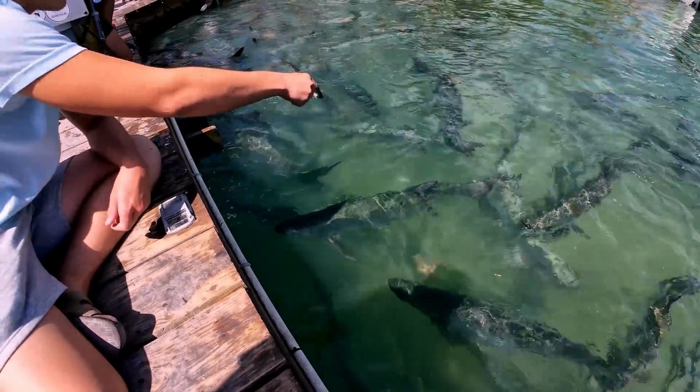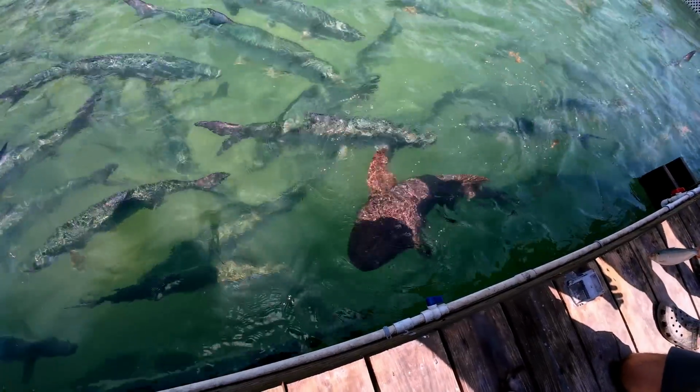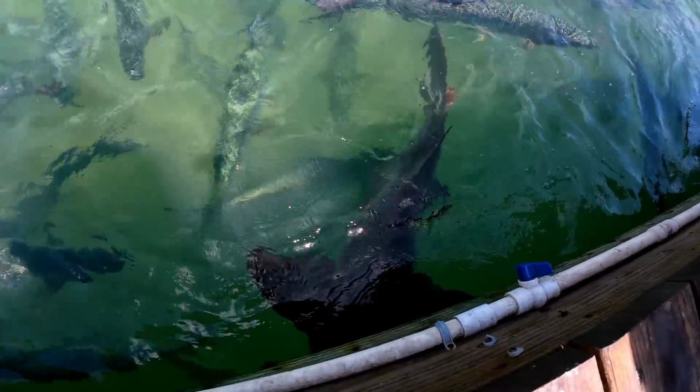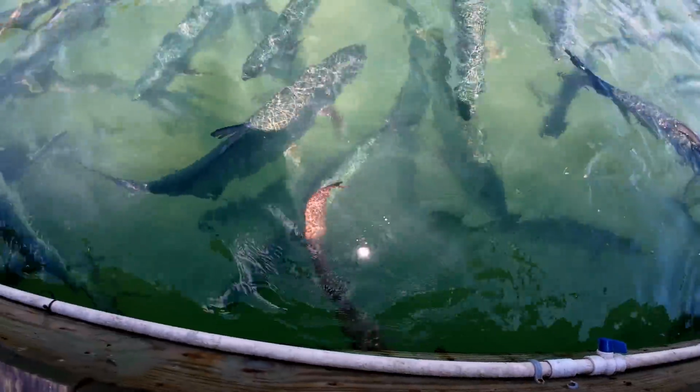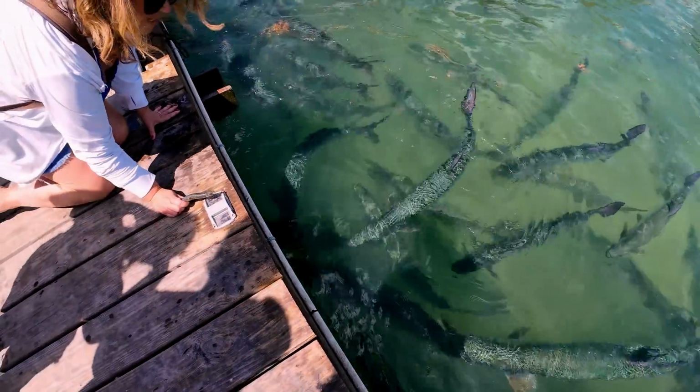Actually, they don't have any teeth. He's looking right at me. They kind of gum the bait. Oh, look at that. Nice. So, nurse shark. Cool. I prefer not the shark. The shark won't jump off. Okay. Cool.